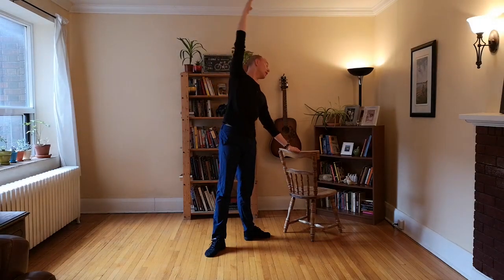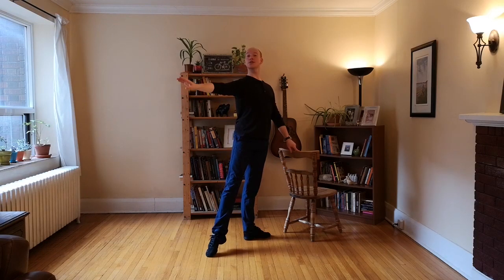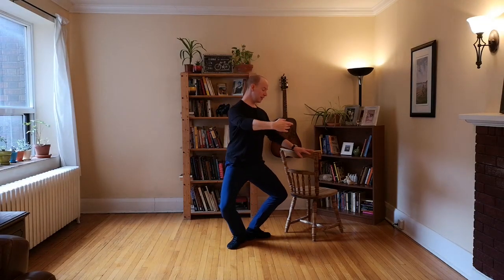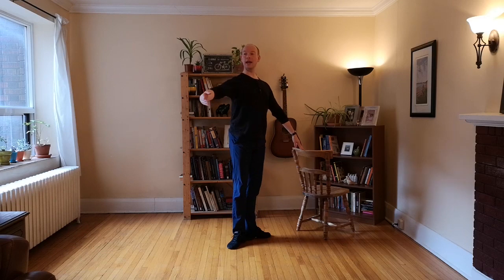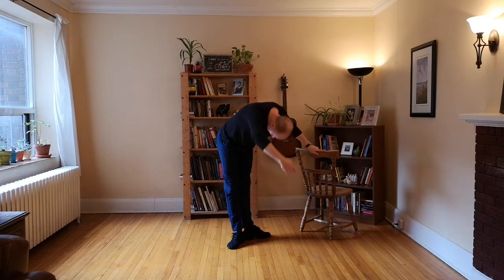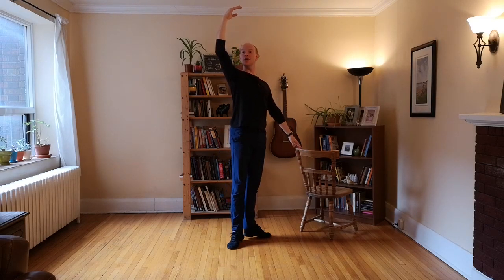We'll take a side bend, 1, 2, really wake up those sides, 3, and 4, push the floor away, and lower. Tendu and close. Demi, 1, 2, 3, 4. Lifting nice and high out of the waistline as we go down. 6, 7, open 8. Breathe out and go forward. 1, 2, 3, 4. And rise, lower.